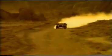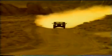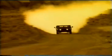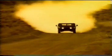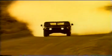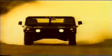It's not a car. It's not a truck. It's not just another 4x4. It's a Hummer. A vehicle that defies comparison or categorization. A vehicle not in a class, but a universe all its own. A wolf in a field of sheep. A wolf in wolf's clothing.